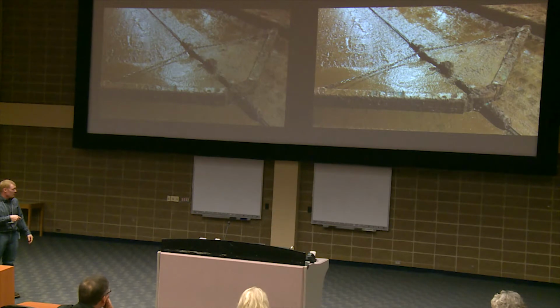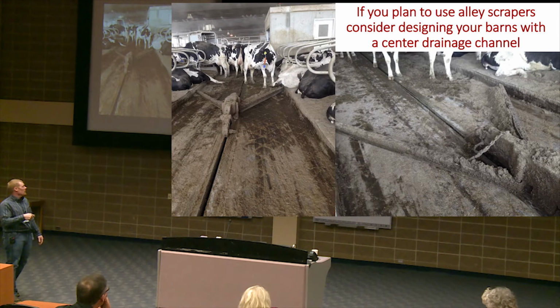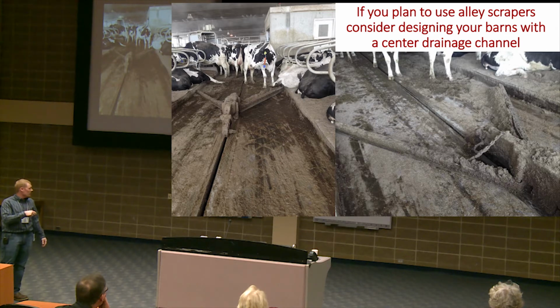So these are alley scrapers. I see a lot of those in robot dairies for good reason. You don't want to go in with equipment and get cows up because the pen is never going to be empty. So there are things we can do to make that better. I'll give credit to Mason-Dixon Dairy. This is theirs, but there are other models out there. It's just a trench. You can see how dry the alleys are. They're pulling all of the fluid into the trench. It drains away, and they've got a flume that runs the length of the barn.